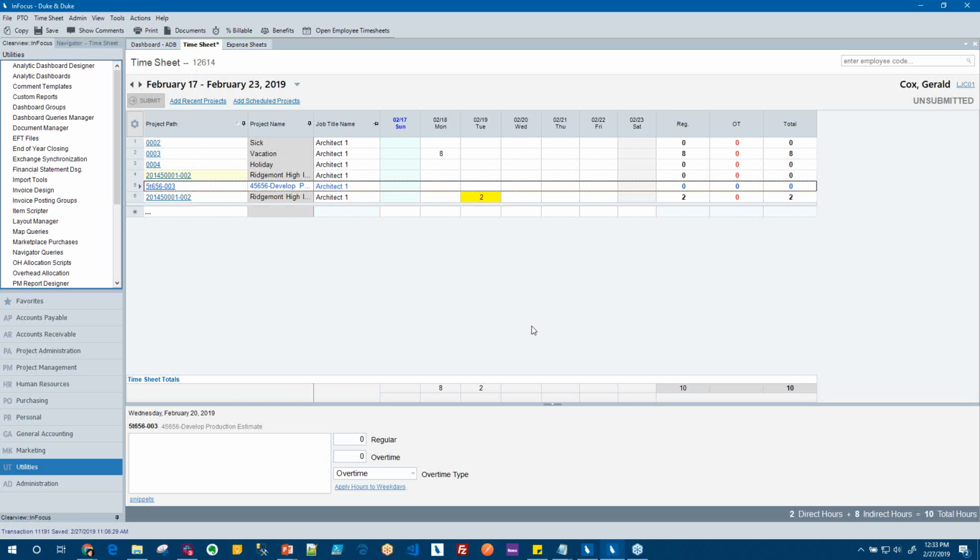For instance, if you know how many hours an employee works, maybe it's 2,080 minus vacation, things like that. You know what their average bill rate is, and you know what their utilization rate is. You know how much revenue they should be generating for the company. You can base those budgets on that and then track it within InFocus.